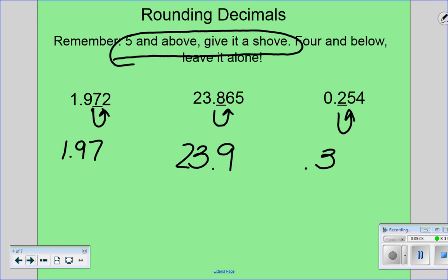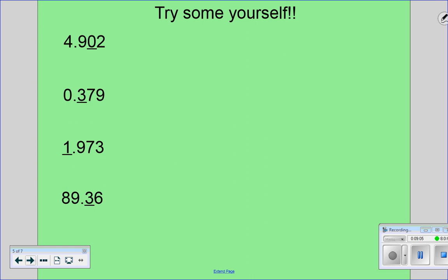Alright, so my next slide, I have 4 different ones, and I want you to do these yourself. So like in your notebook, you would probably write this, and then maybe do an arrow and write what the answer would be. Does that make sense? Okay. So do these 4 in your notebook for yourself. Just some practice for you.